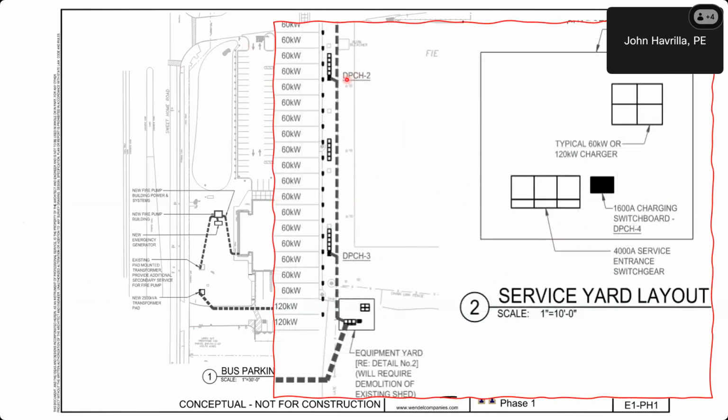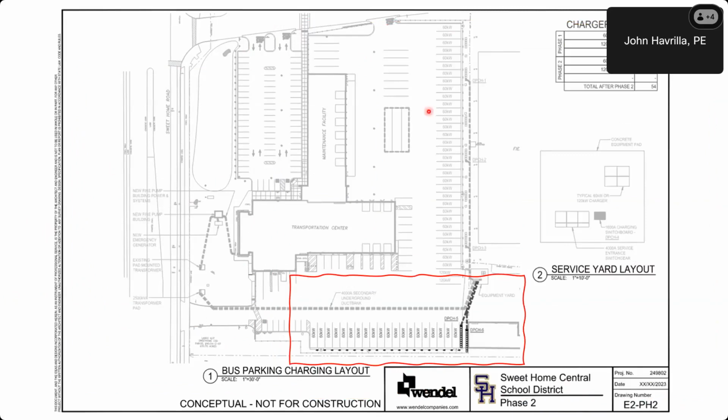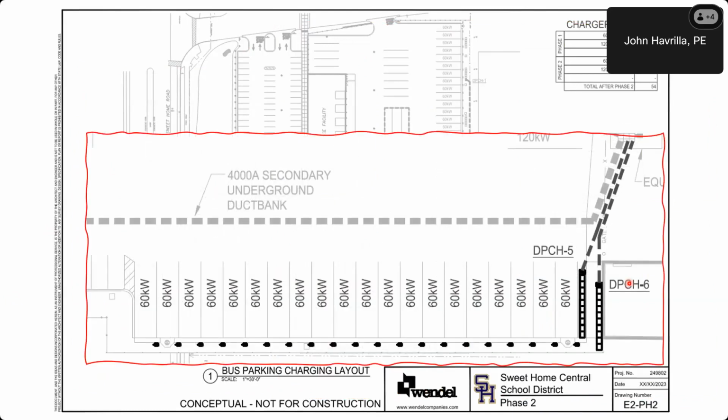You can see the DPCH2. That's a charging switchboard, and another one here. Phase two, we're picking up this group here, which is 2 new charging switchboards, a bunch of chargers, and then dispensers all along the back to charge all of these buses.